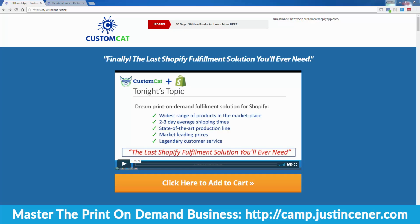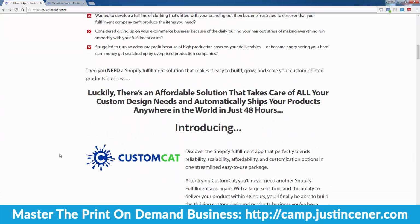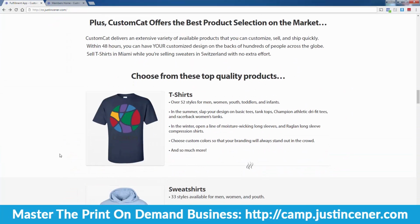And Custom Cat is by far the best option if you're going to be doing t-shirt print-on-demand with Shopify, okay? No one even comes close. That's the bottom line. And there's a ton of different reasons why. Okay, first of all, and you can scroll through this page. Again, this is cc.justinsenior.com. You can take a look at all their products.